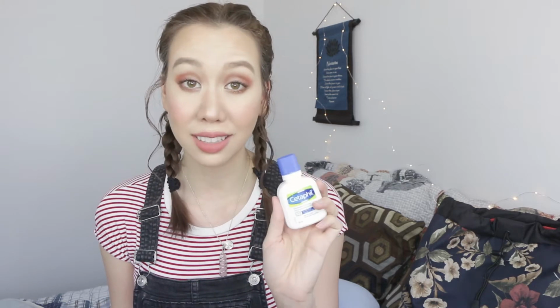And then if I need, which I don't think I'll need, I have a cleanser. If I feel like my skin's just not feeling very clean, I'll just cleanse my face with Cetaphil. So just in case I have this, but I may not even use it.